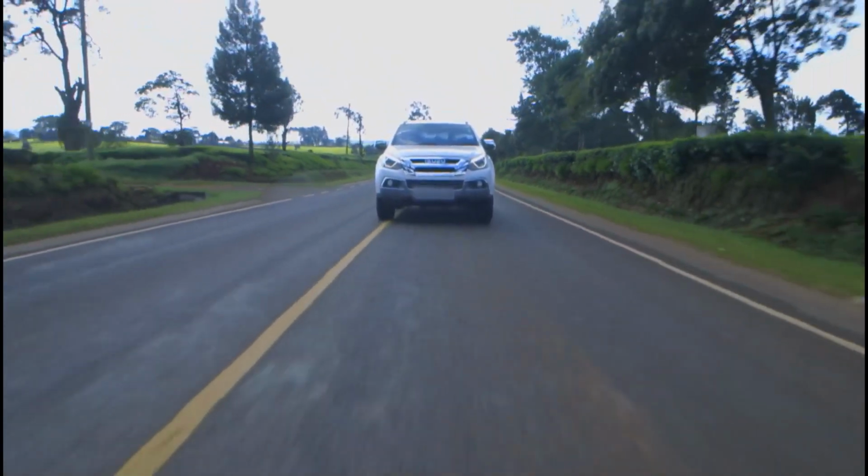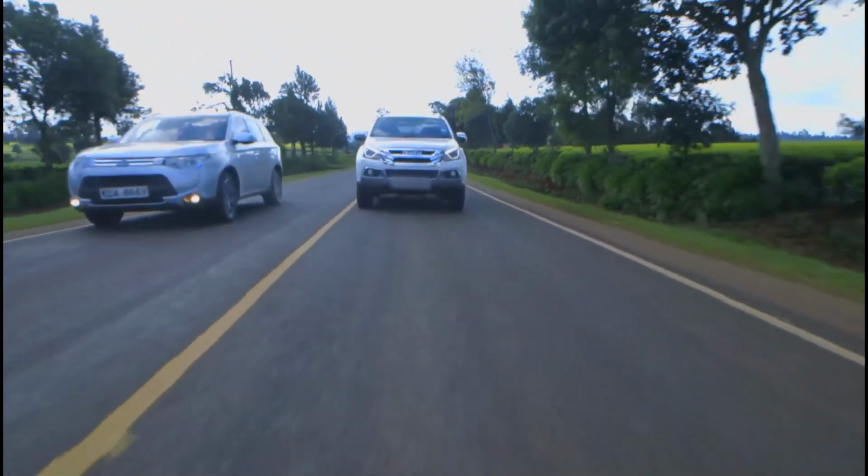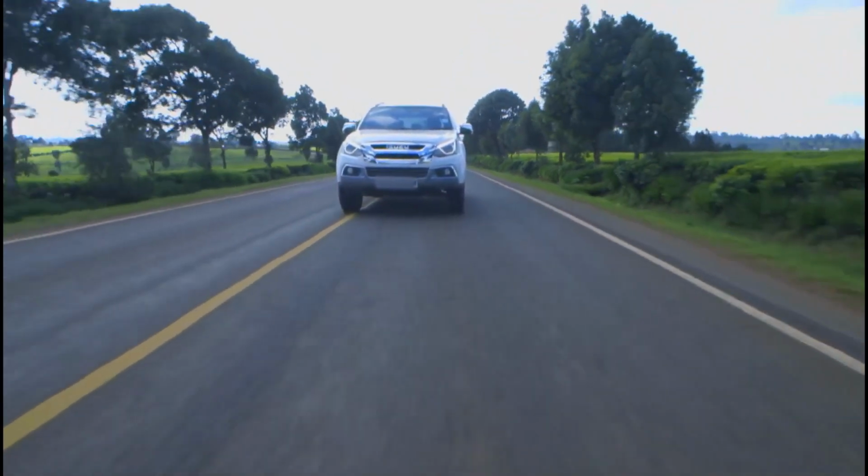Now let's talk about safety. Safety is a critical element in this particular category. Anybody who's buying an SUV or a 7-seater would want their family to be safe. So what safety repertoire does this particular Isuzu MUX have? I am happy to report that it has actually aced quite a number of tests.